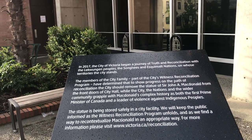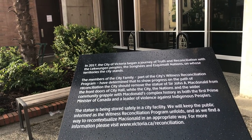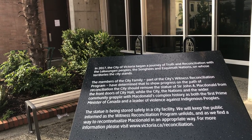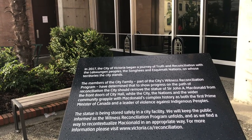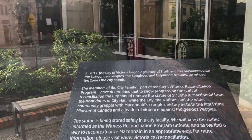Sir John A. Macdonald was the first Prime Minister of Canada, but he was also the leader of violence against Indigenous people. So in the meantime, until we sort of figure out how to move forward, it has been removed for safekeeping.